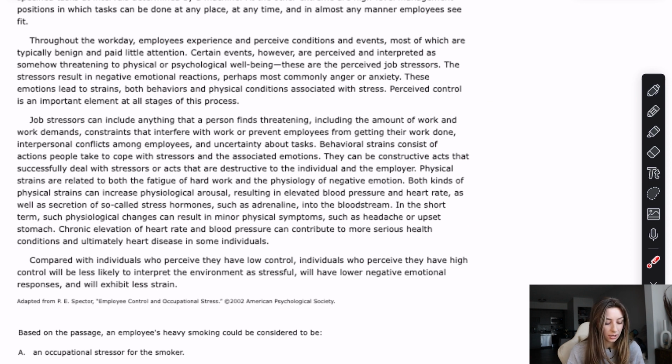terms. They're defining job stressors, which I felt like they had already defined, but whatever. They're defining behavioral strains, which is a new definition, so we may want to pay attention to it. It's actions that people take to cope with the stressors. They talk about the physical strains, which they touched on a little bit. So they talked about actual muscle fatigue or whatever. And then they talk about the physiology of negative emotion and these stress hormones that can get released. And then it kind of went back into how these cause health conditions.